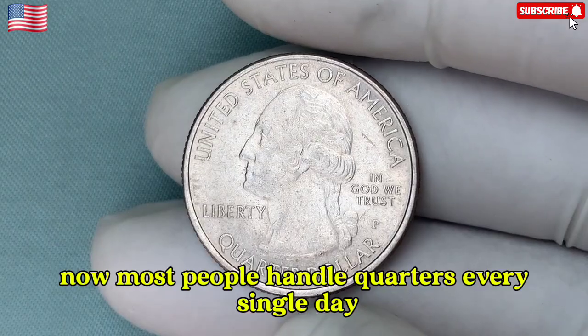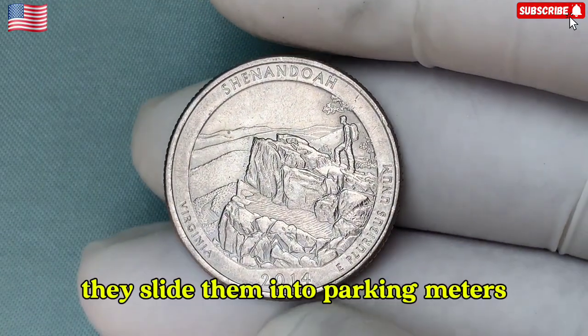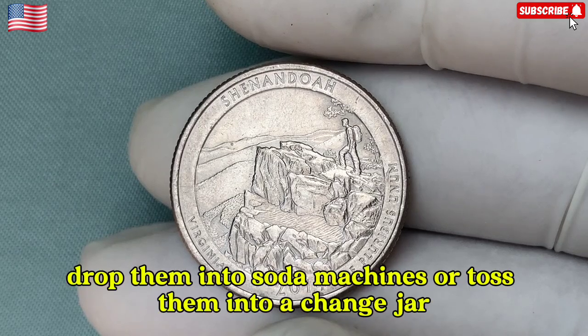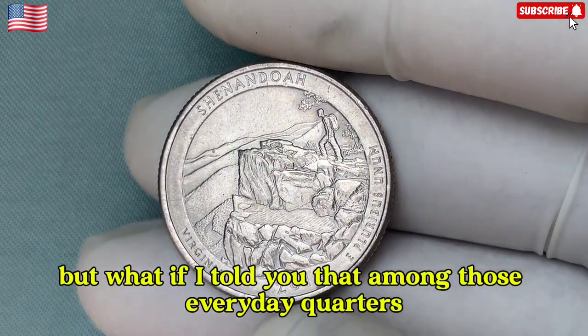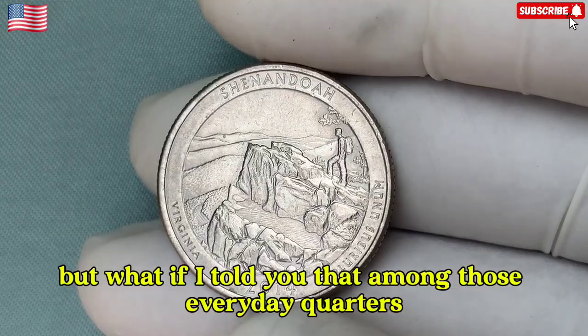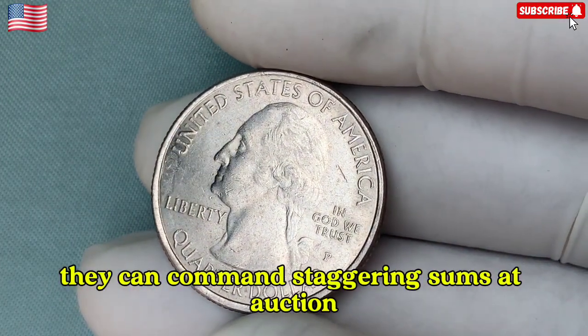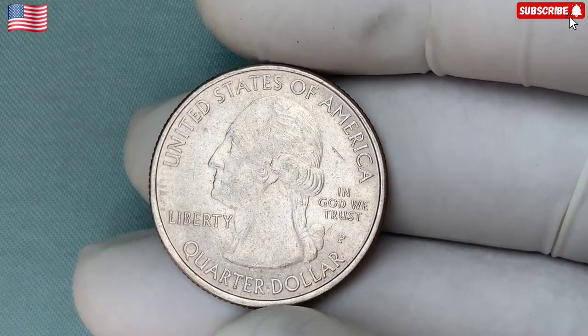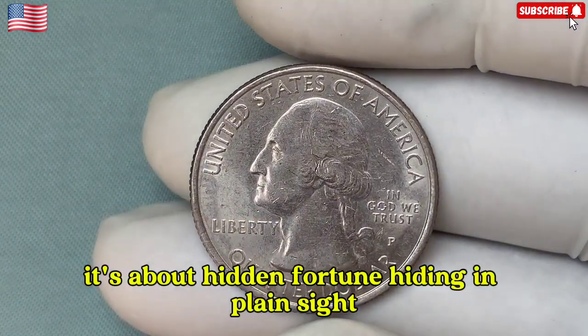Now, most people handle quarters every single day without giving them a second thought. They slide them into parking meters, drop them into soda machines, or toss them into a change jar. But what if I told you that among those everyday quarters minted in 2014, there are rare pieces so valuable they can command staggering sums at auction? That's right, today's story isn't about loose change, it's about hidden fortune hiding in plain sight.